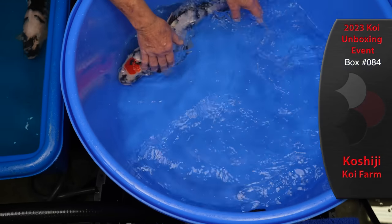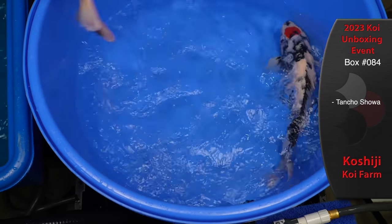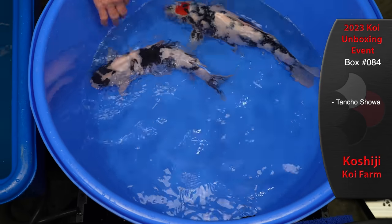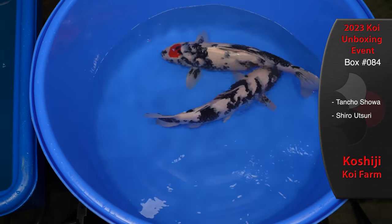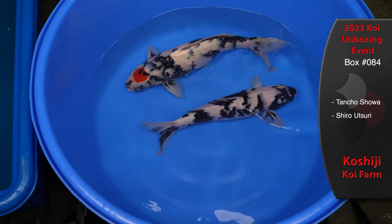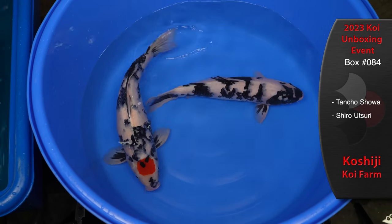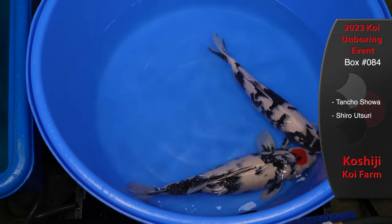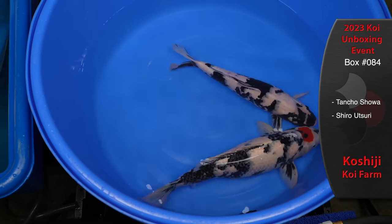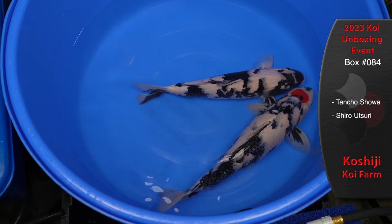Now if you've been looking for a big Tancho Showa, here's something right up your alley. We have a 23-inch 3-year-old female, and just such a striking pattern to it. Lots of black, but the face is still separate and unique and clean. We also have a 20-inch male Shiro Utsuri. Really wonderful. Once again, deep, rich black to it, and really nice white. Once again, these fish have been stressed out from the shipping, so that should whiten up in just a couple of weeks.